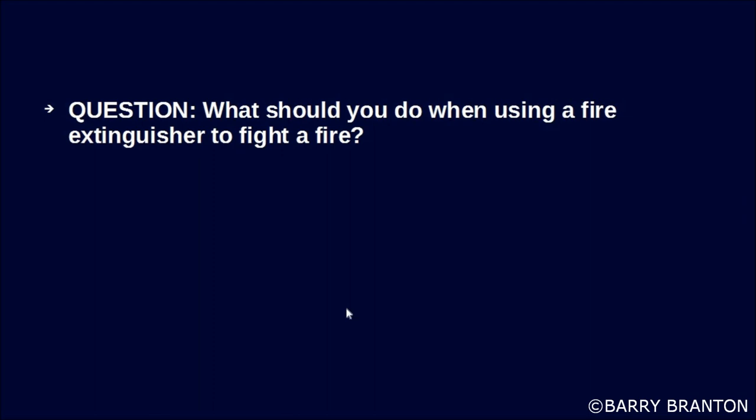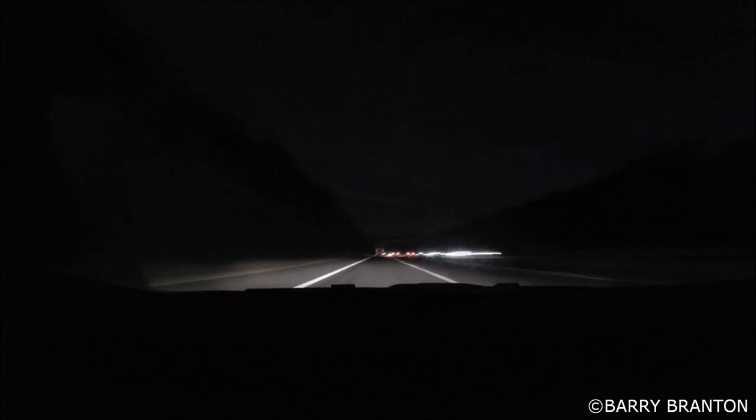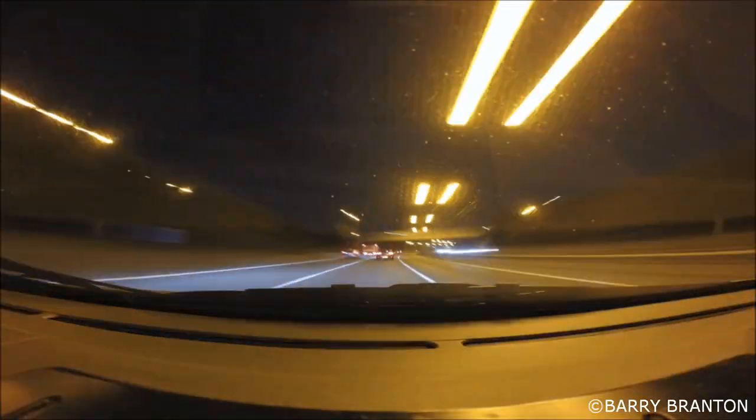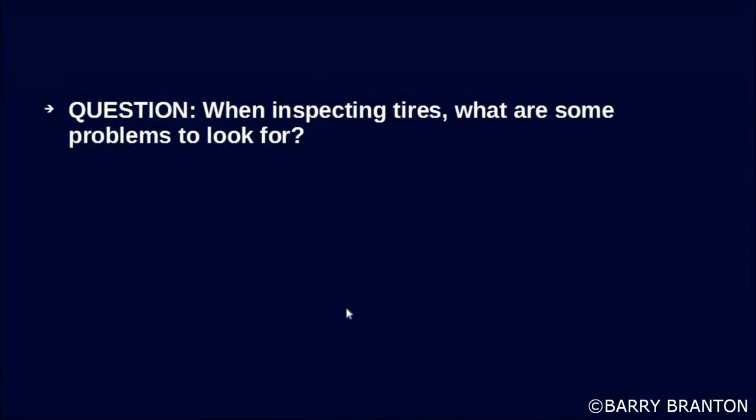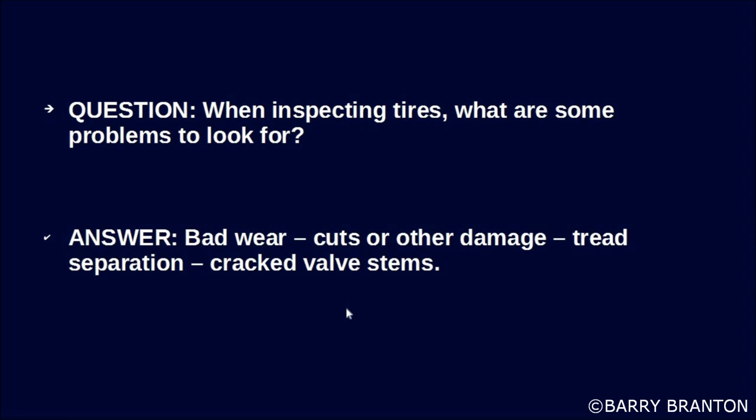What should you do when using a fire extinguisher to fight a fire? Aim at the base of the fire. When inspecting tires, what are some problems to look for? Bad wear, cuts or other damage, tread separation, cracked valve stems.